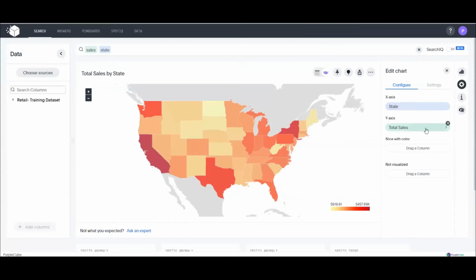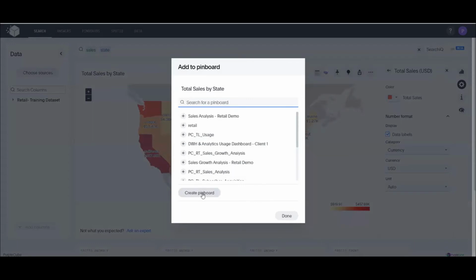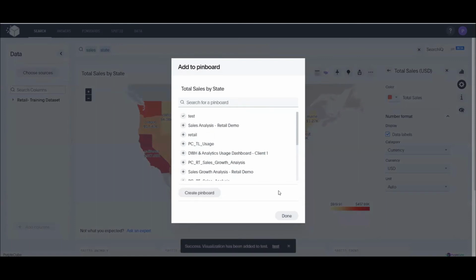Now I want to add some details to it. I will add some data labels. Now I'm fine with it, and I want to create a pinboard. I will just say pin, and I will create a new pinboard. I will give a name for it. I will say test. And once I get a tick mark here, that visual has been added.